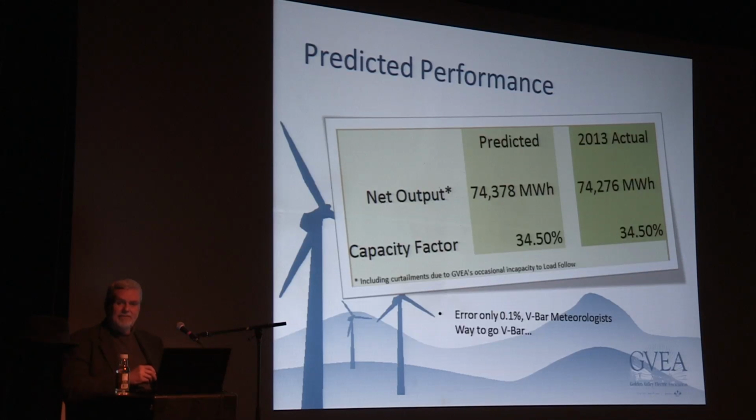And I was explaining to Brent before that there are different types of meteorologists, and we did use both, the pure science guys and there's the voodoo guys, and V-bar are the voodoo guys. They go crawling around on the ground and they look at the weeds and they sniff the air, and all this stuff, and they were the ones who were just absolutely on the money. It was very impressive.